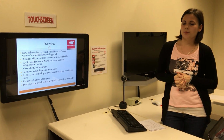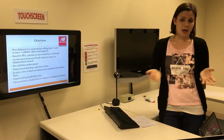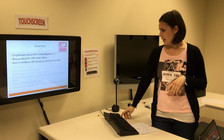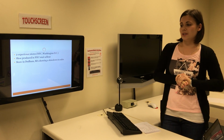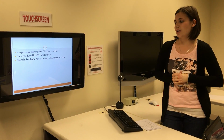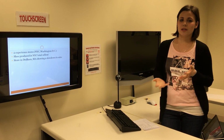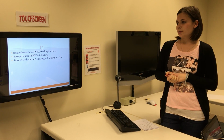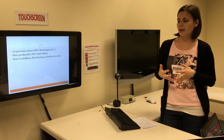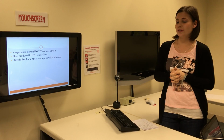This year they expect about 15% growth, and one important company goal is to demonstrate a dedication to Made in America products. Recently they opened 2 so-called experience stores, one in New York City and the other one in Washington, D.C., and they already have experience stores overseas, like for example Hong Kong. Their shoe produced in New York City is a total sellout. It's very popular, but their store in Delta, Massachusetts is showing a slowdown in sales.